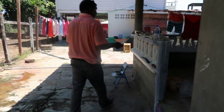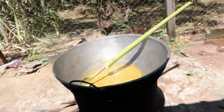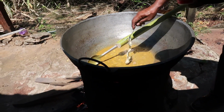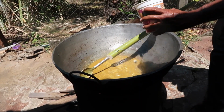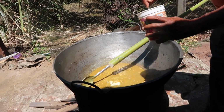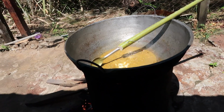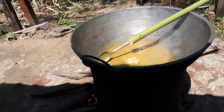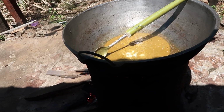He's back, he forgot something, guys. Here he is. Smells so good. More garlic. More. We got a lot there. Alright, we throw a lot of garlic. You know, without garlic, the food doesn't taste good. So we add a lot of garlic in this.